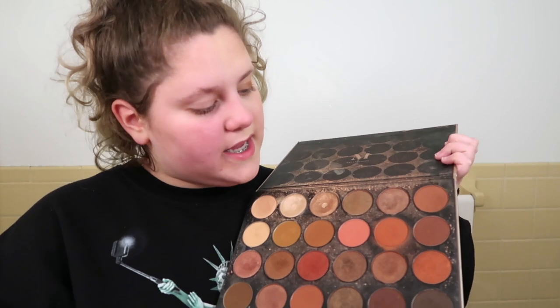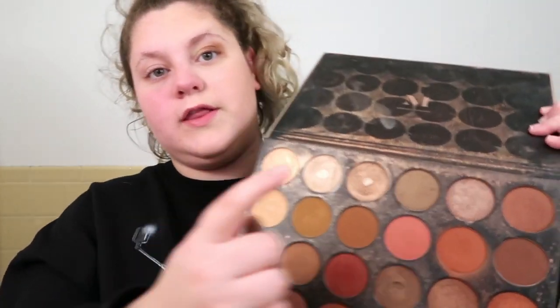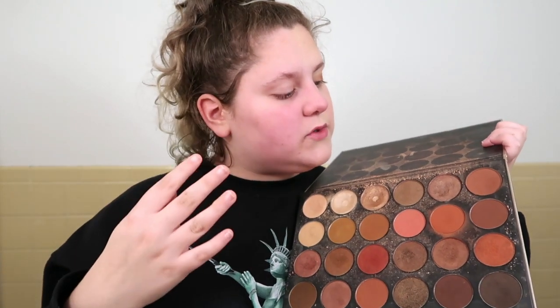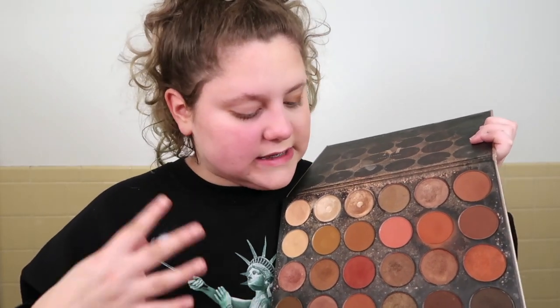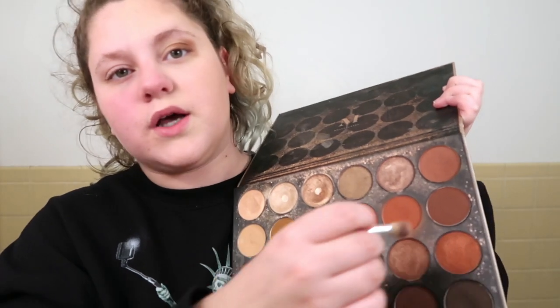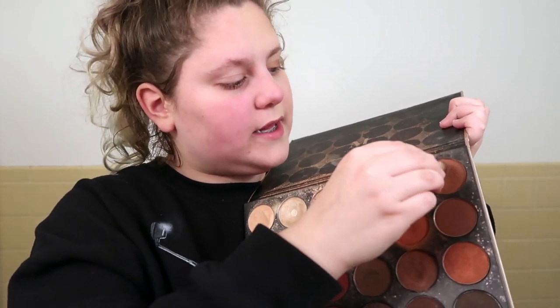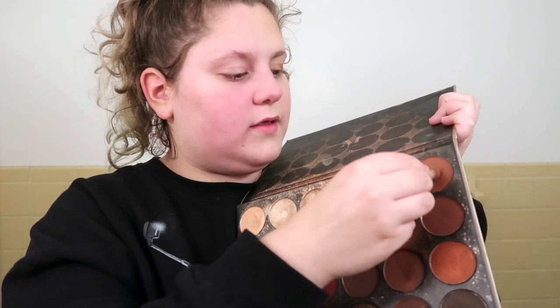So what I'm going to take is, I don't want to take any of these ones because they're very bright. I want to contain that smoky vibe. So I'm going to take this color right here. It's not too bright, but it still has a light enough look to it. So I'm going to take that and blend it into the crease.